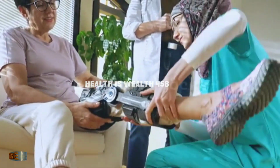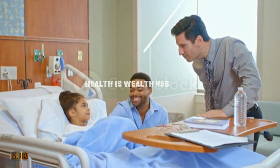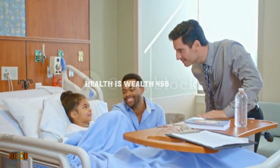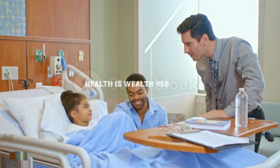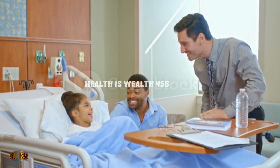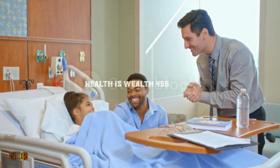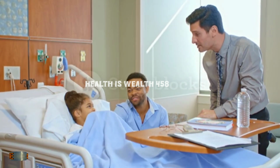Short-term plans are limited to 3 to 4 months and don't cover all Obamacare benefits, so they're not great for full coverage. Always double-check that your doctors, hospitals, and medicines are covered to avoid surprises. Reading customer reviews and asking for help from HealthCare.gov or a trusted agent can make choosing a plan easier and ensure you get the best coverage for 2025.